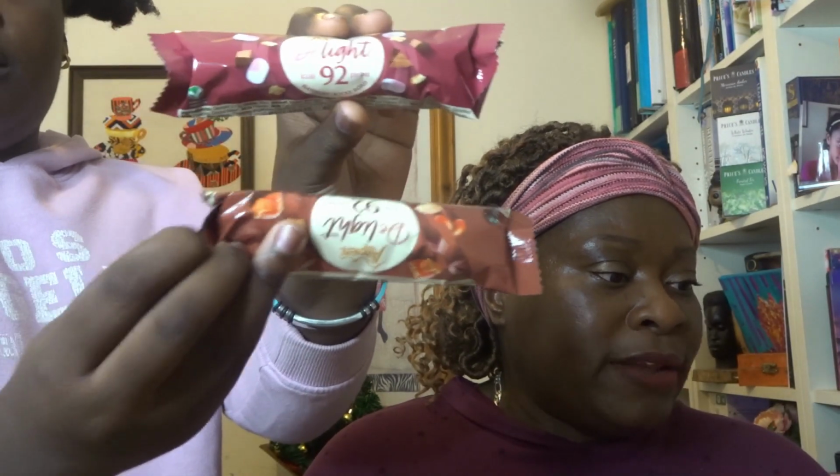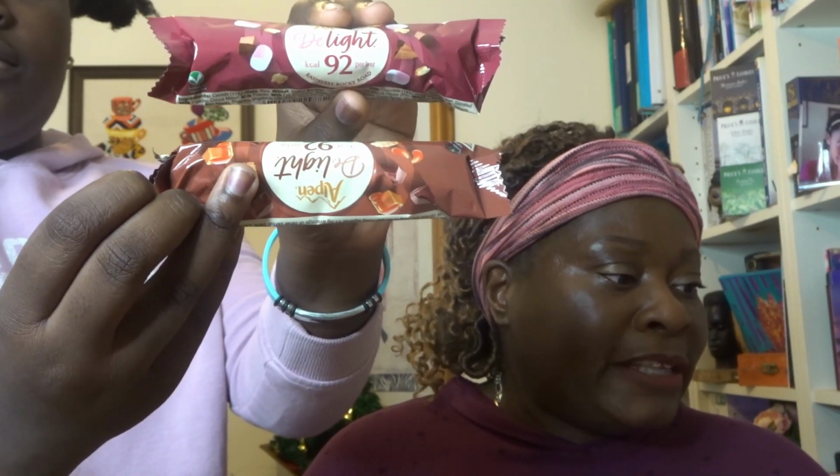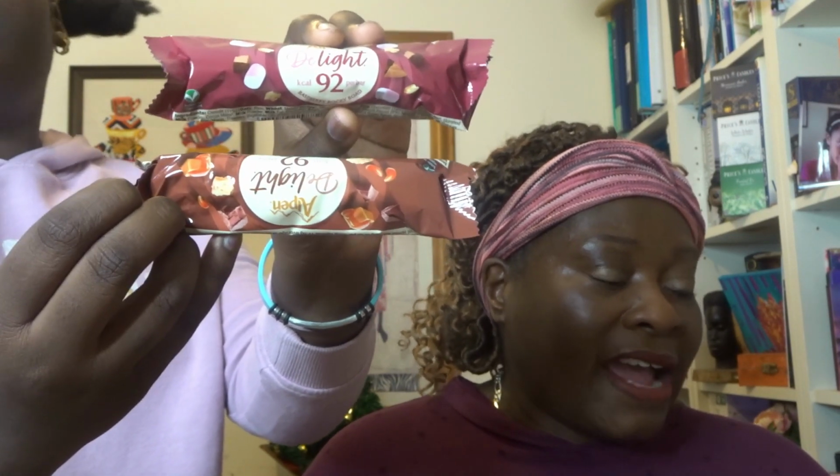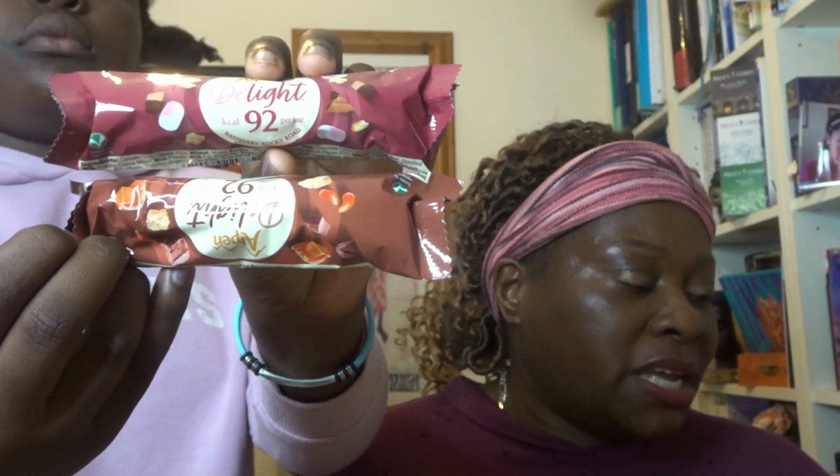oats, whole grain wheat flakes and crispy rice, blended with delicious inclusions and finished with a smooth chocolate coating. At 92 calories per bar, it truly is the perfect anytime treat. Okay, these are okay. Available in all major supermarket chains. You should receive 2 items in your box, which we have. Cool. These can be eaten by all of us, so that's alright.